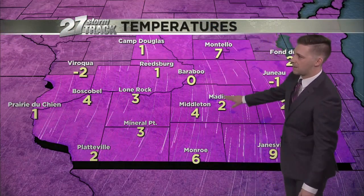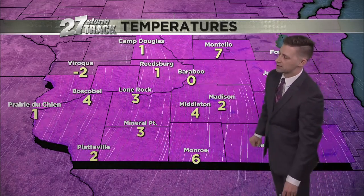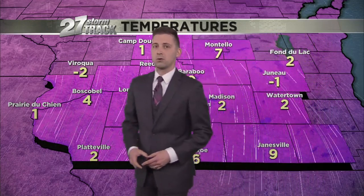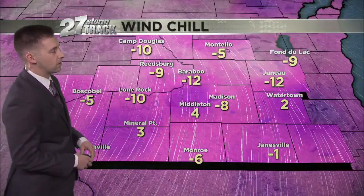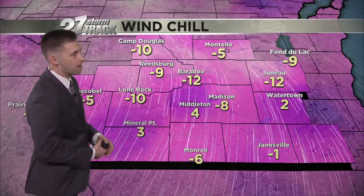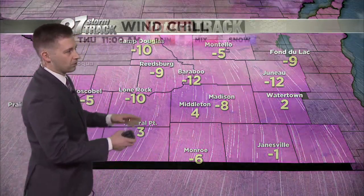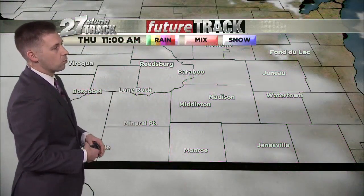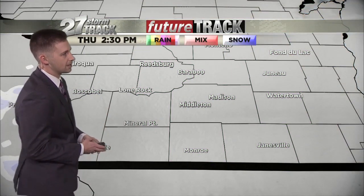Take a look at the temperatures coming in at this hour. 2 degrees in Madison, 4 in Middleton, a nice 6 for those of us in Monroe, and we're below 0 across some parts, especially off towards the northwest. 9 though in Janesville. But then you add on top of that the wind chill, and it really doesn't feel like we're actually above 0. Many of us actually feeling like we're below 0 right now. So continue to dress as if we're continuing to make our way through winter. I know that certainly this isn't as cold as we have been, but we're not out of the woods when it comes to this cold air. We'll take a look at that here in just a moment as well.